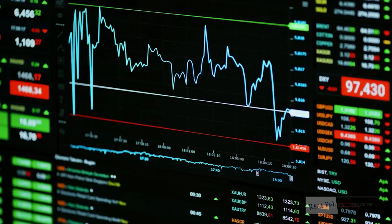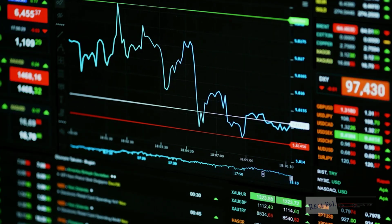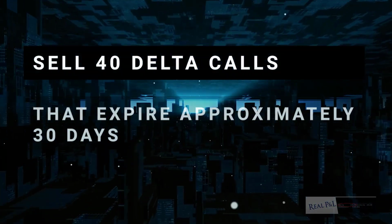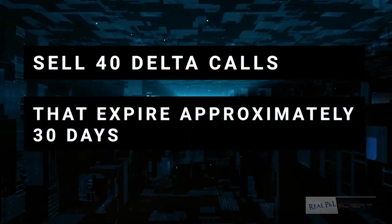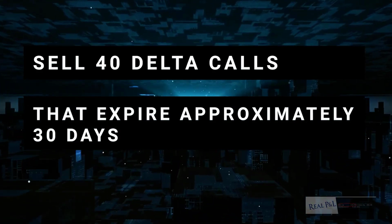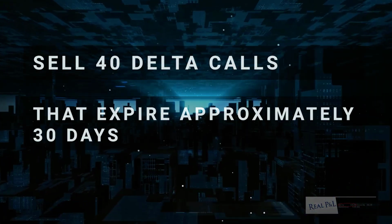These are important facts to know when you're backtesting a crash market, because some recover quickly and some don't. I will sell the 40 delta calls that expire in approximately 30 days, and I will wait for the call to expire before selling another call or reestablishing a new position.